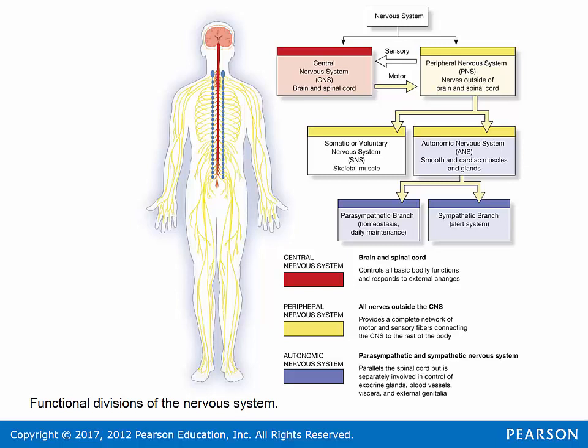Now, I'm going to leave that one alone. Coming back over here to autonomic. Everything in checks and balances. Your body has to have checks and balances. So you've got two branches of your autonomic nervous system. You've got one that starts stuff and one that stops stuff. So your parasympathetic, you might hear it, feed or breed, rest and digest. And then your sympathetic, fight or flight.